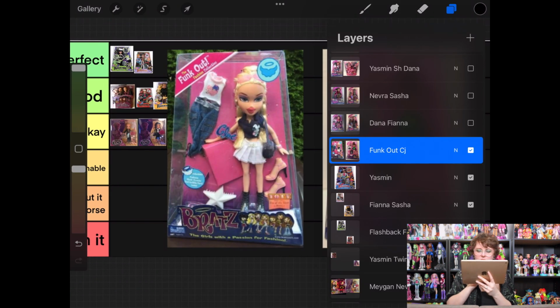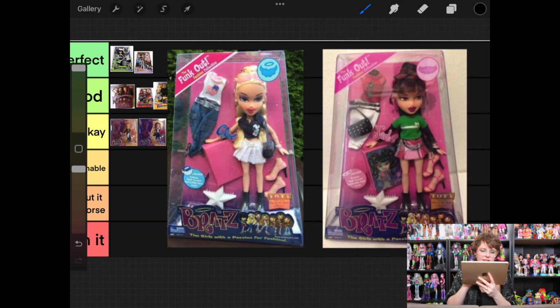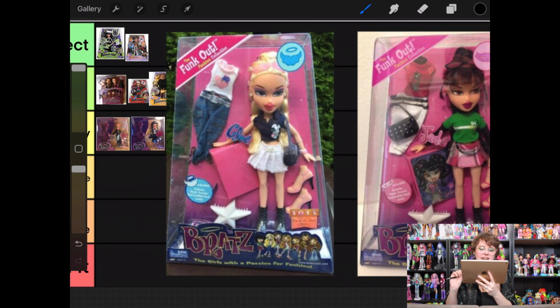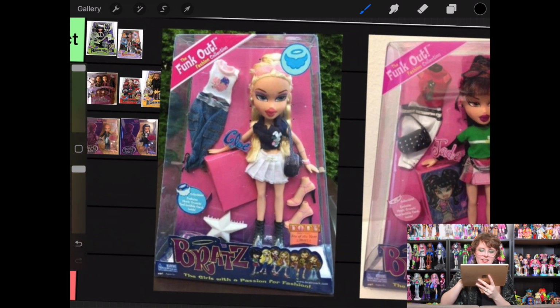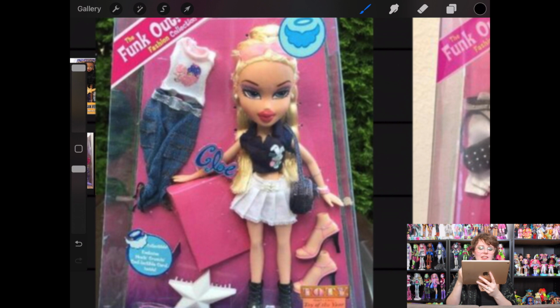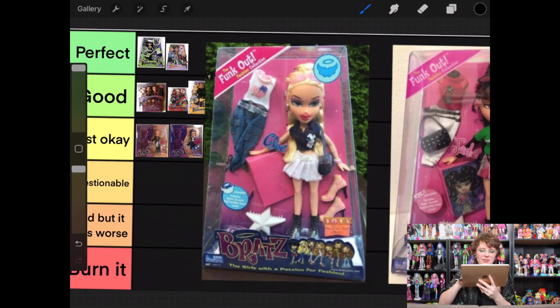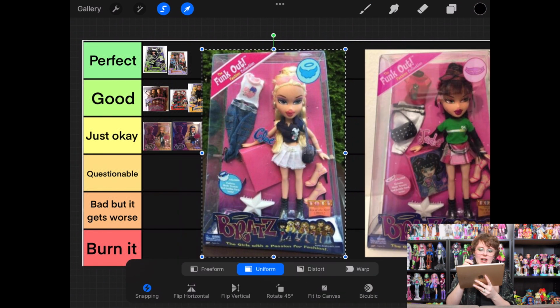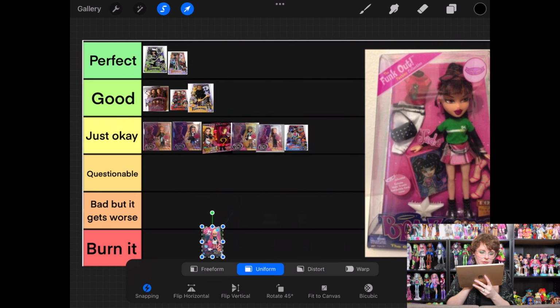Next up, we have the funk outline. So we have Chloe and then Jade. I'm really not into this Chloe. I don't know. Just like the kind of polo-esque shirt and then like the pleated skirt is not really doing it for me. She's got capris for her second outfit. She's definitely not the worst doll that I've seen, but I don't love her. I'm going to put her into questionable. No, I lied. I'm going to put her into bad, but it gets worse.